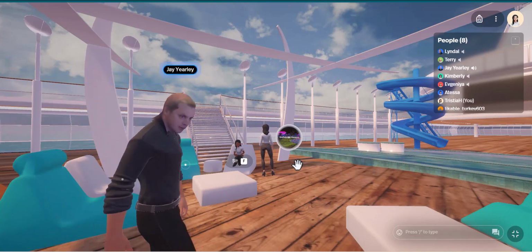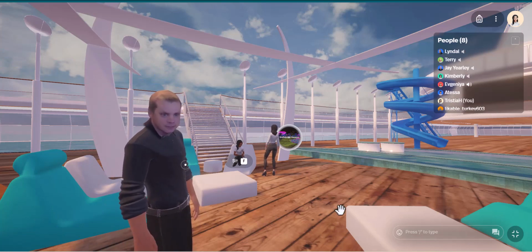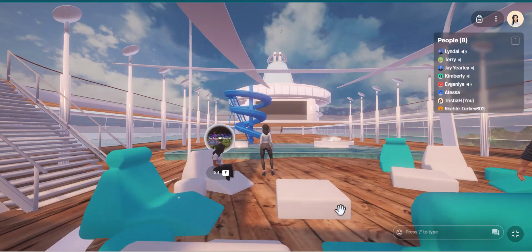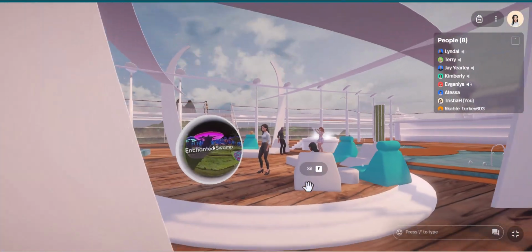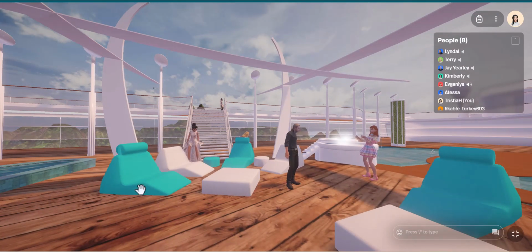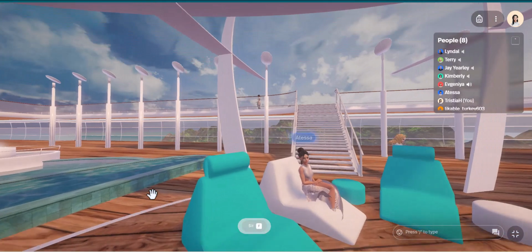This environment is also a part of my app, and it can be used for people to come and maybe discuss travel, maybe have a seminar. If we can have Royal Caribbean maybe present here, or Carnival, whoever, they can talk about some upcoming cruises or something.